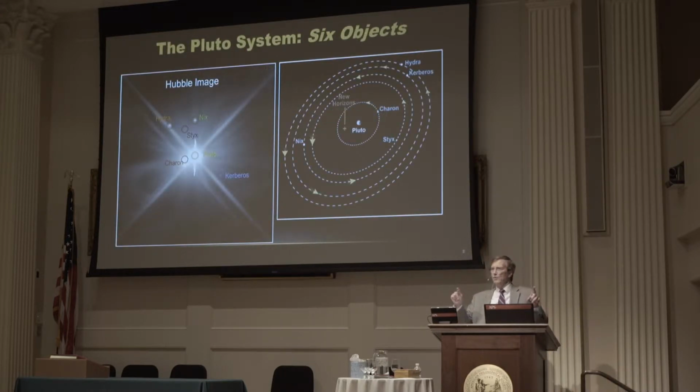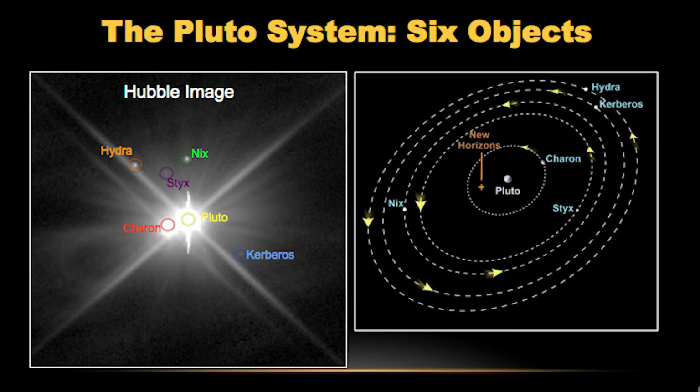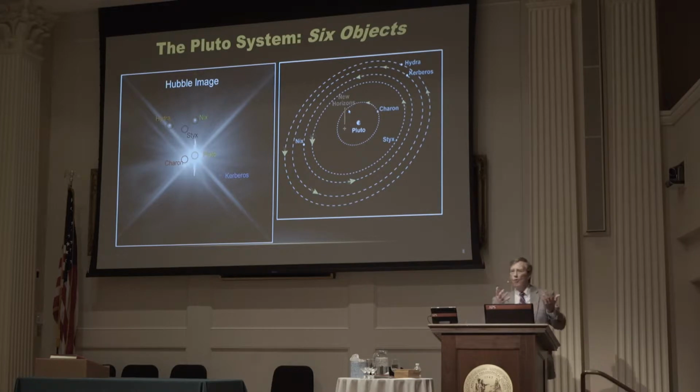Okay, just one more thing before I get into the results from the mission itself. To the left is the best image ever taken from Earth of the Pluto system using the best available optical observatory ever built, the Hubble Space Telescope. This is a 100-minute exposure, and it shows how we just barely detect all of the small satellites. Styx was the last one to be detected. When the mission was approved, it was 2 objects, Pluto and Charon, and now we've added 4 more.